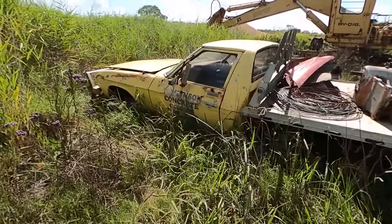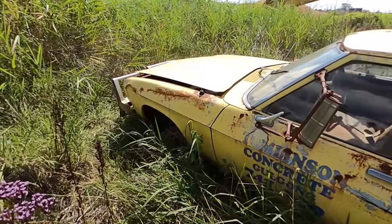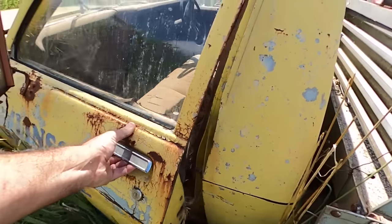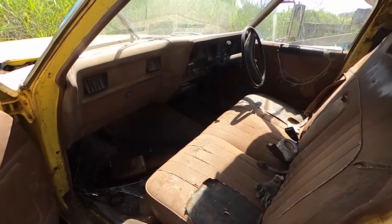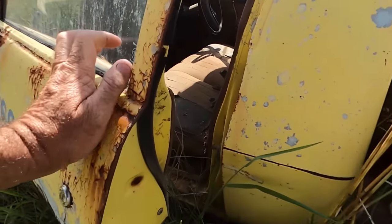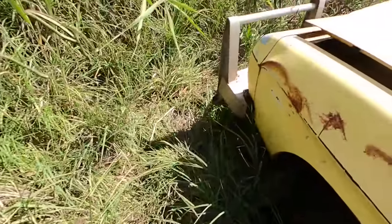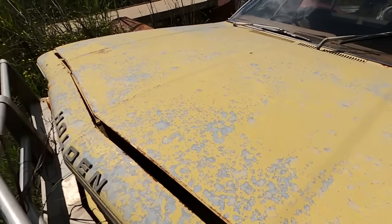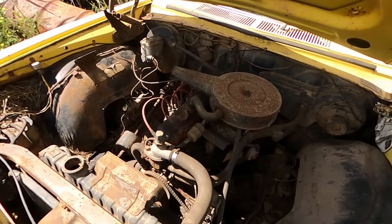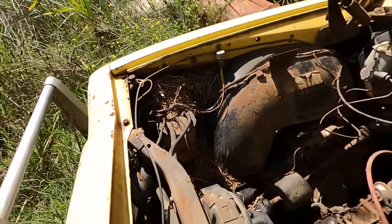This is what we got today. Old Holden ones, huh? She's fairly complete. I've got my good exploring boots on. Oh, six cylinder. She's a bit of a nest for some animals.